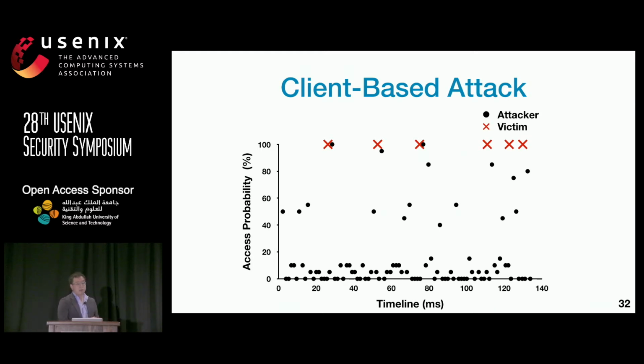Let me show you the client-based attack result. The x-axis is the timeline in milliseconds. The y-axis is the access probability. The attacker keeps predicting the access probability of the victim, whether the victim accessed a specific page in the last time window. We let the victim run a Zipf workload on a million pages through Crail. The interarrival time of each access is based on the Facebook key value store workload. The red cross means that the victim accessed the specific page. The black dot is where the attacker, using the Pythia client-based attack, sees whether the victim accessed or not. You can see there's an overlap between the red crosses and the black dots. This means the Pythia client-based attack can really observe the victim's accessing patterns.